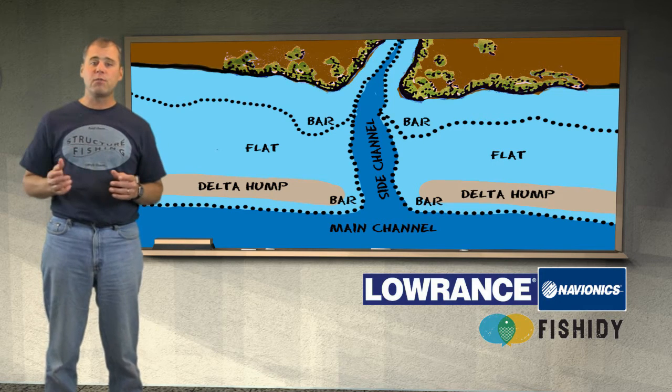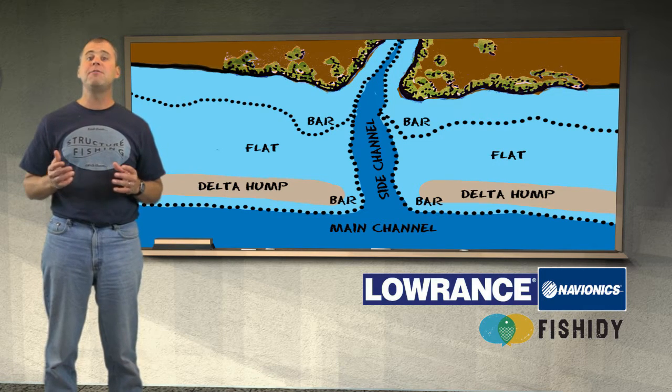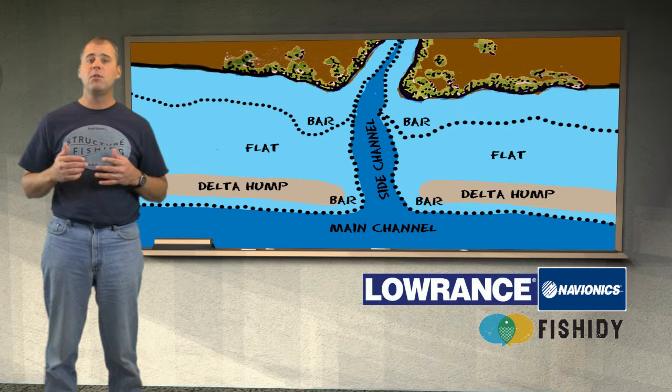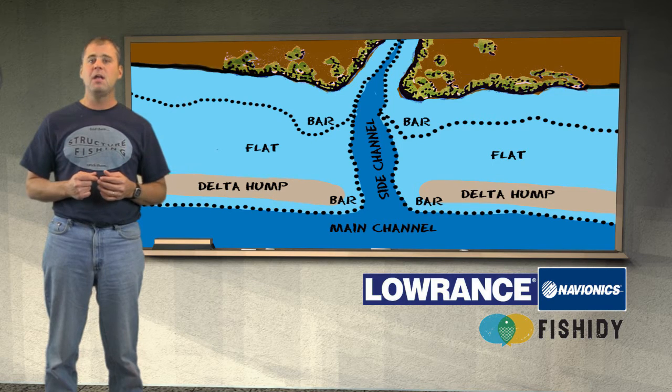Here's a section of a reservoir with a delta situation with a side feeder stream. The side feeder stream will have breaks and break lines that will go out to the main channel, through the flats to the shoreline bars. This is the area you want to concentrate your fishing efforts.